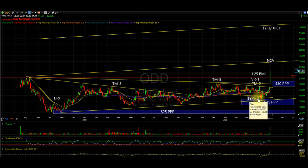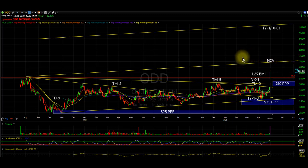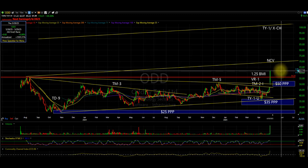Okay, looking at a couple targets here, one based on cycles and the other based on momentum. TY1 cycle off the underside of that channel, the north channel on that, is around $70. That would be the first target on it. Now the second target, based on the X channel, is $100 plus, so that would be about a 66% gain out of the close right here of this bar.